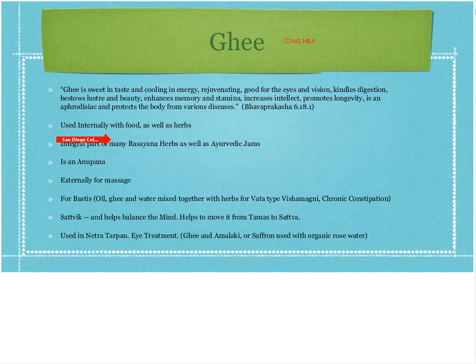And going forward, when you start your Ayurvedic herbology, we will be doing preparation of Ayurvedic jams, which are called asavas or layas. And we will be doing preparation of churnams and preparation of Ayurvedic ghee as well. So it's an integral part, if you've heard of Chyawanprash, Agastya Rasayanam, of all these tonic herbs. It is an anupan and externally for massage.